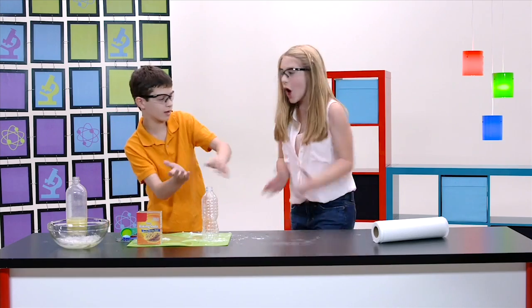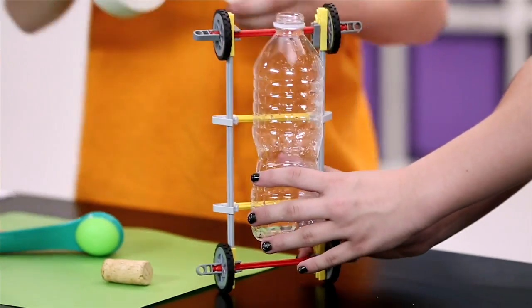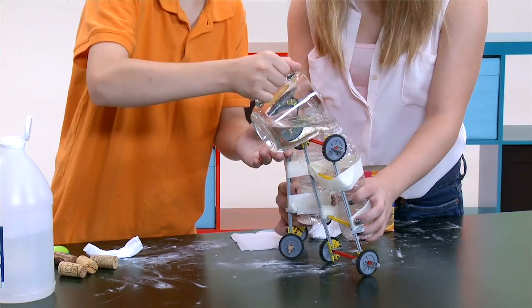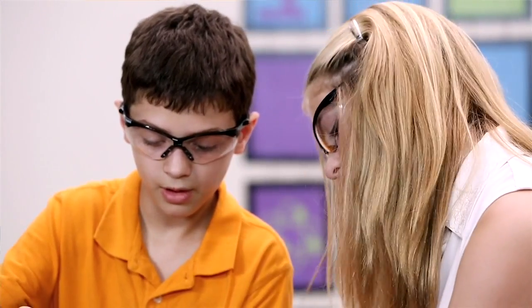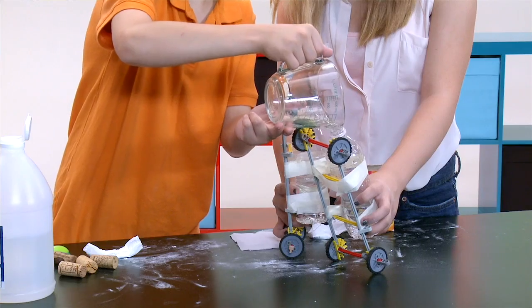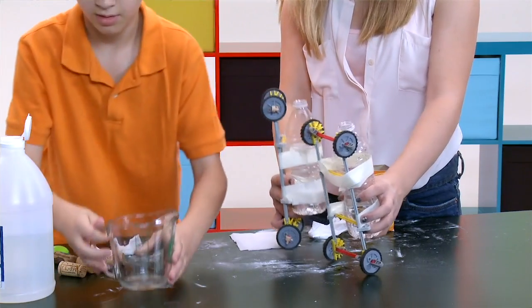We could probably make a car and see if this could power a car. Oh, we could race. Uh-huh. Okay, so now we're gonna put this one inside here and I think this is gonna be good, right? Yeah, okay. It looks pretty good. Yep. Okay, so then when I'm done with this, we're gonna have to put those in at the same time. All right, so can I have one of these?